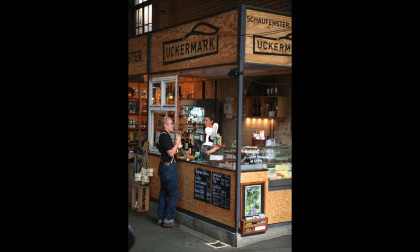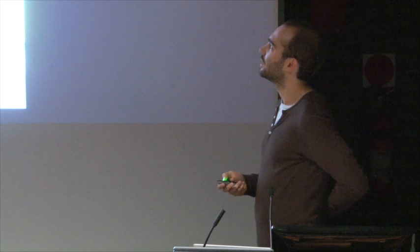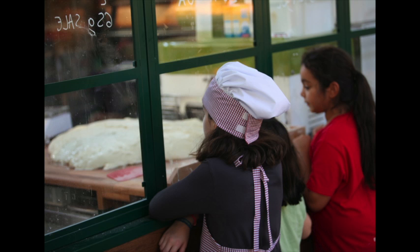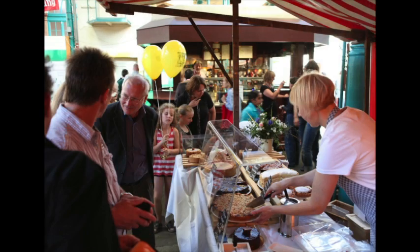And yeah, now it is starting to become, there are still a lot of these temporary market stalls, but it's starting to have some important fixed stalls, like this one, or there is a bakery now in the middle. You have this possibility to watch how they make the bread. There are a lot of events going on, always dealing with this kind of cooking, self-cooking.